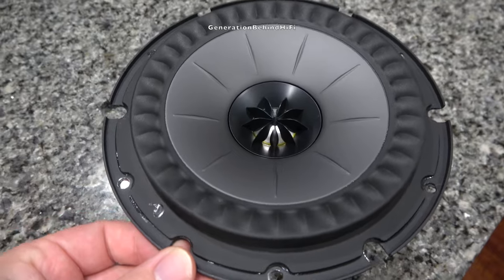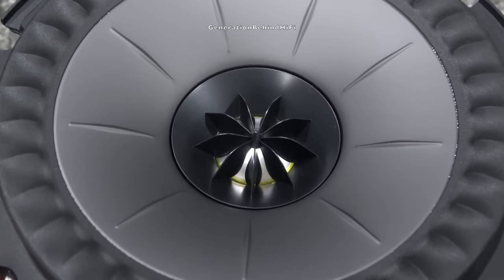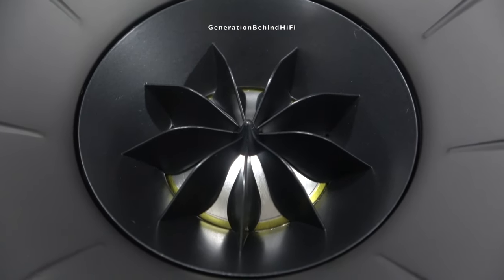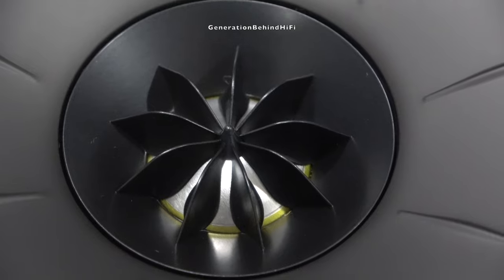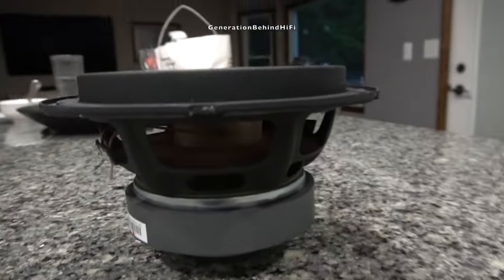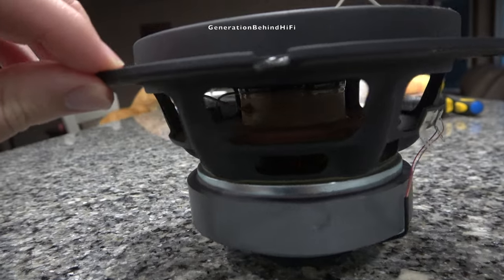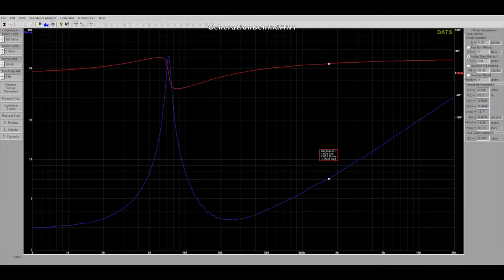The bass driver that KEF uses in the Q350 is pretty good. The 6.5-inch driver has a nice beefy motor structure, and the voice coil is vented under the spider to help keep the voice coil cool for those long listening sessions. On my bench, the bass driver measured very well and contains one of the key ingredients that make it such a great driver, and that's low inductance. Voice coil inductance is directly correlated with how good the sound quality will be from a driver. A driver with a lower inductance voice coil will sound better than one with a higher inductance voice coil, with all other variables being equal. The reason for this is higher inductance is a major source for harmonic distortion.